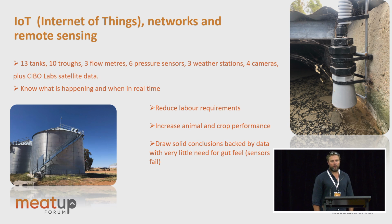Through the drought, when we had a hell of a lot of dry, hot days, obviously, that saved a significant amount of time compared to having to drive around and physically look at everything, check everything out. You checked the app and away you go. For the most part, though, sensors do fail. So you can get caught out if you're not on the ball a bit that way, but that's all part of the game.